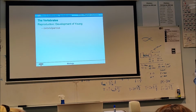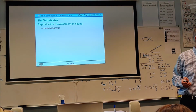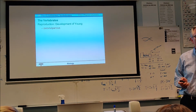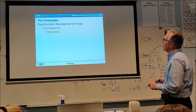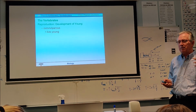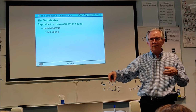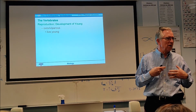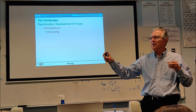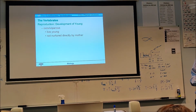Okay, now we have some others that are ovoviviparous. Okay, ovo meant what again? Egg, vivi, born alive. So these give birth to their young alive. Now there's actually some animals that produce an egg, but instead of laying the egg, it actually hatches while it's still inside of mom, and then comes out alive. So they're not nurtured directly by the mother. That would be this example. Snakes and reptiles and sharks do that.